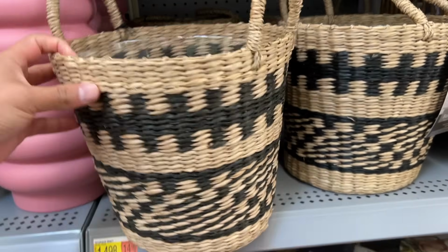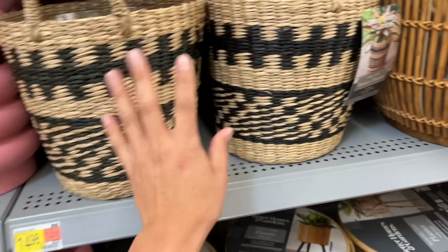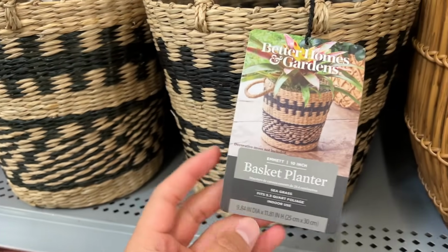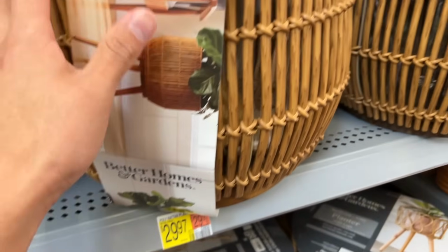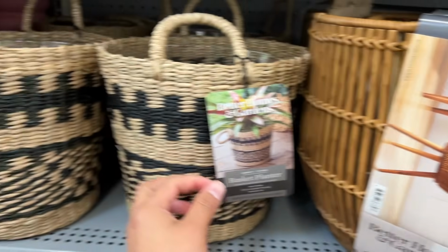Okay, now we're at the Walmart. It's always fun just to go ahead and see what's new and what they have. These baskets are super duper cute, and they're for $14.98. They have this one too. This one's cute, but it's $30. But it has like tiny little legs. Well, they're not that tiny, but they're cute.